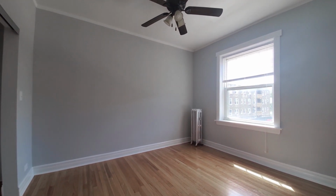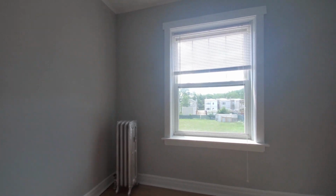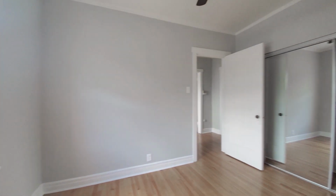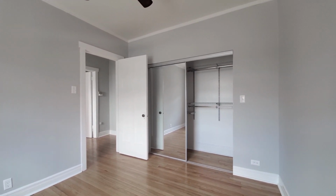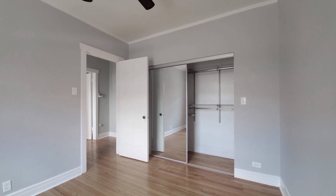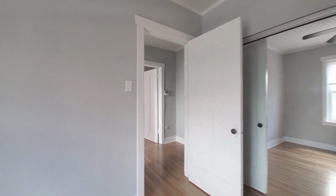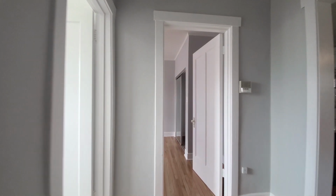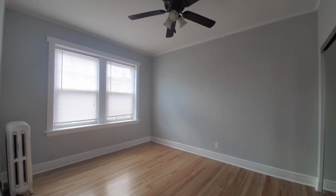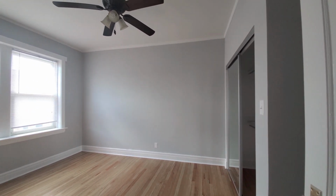You got the second of the 2 bedrooms. Ceiling fan again. Looking out on Montrose. And the bedroom has a wide closet with double hanging and mirrored doors. Second bedroom is almost identical in size and also has a wide closet with mirrored doors and a ceiling fan.